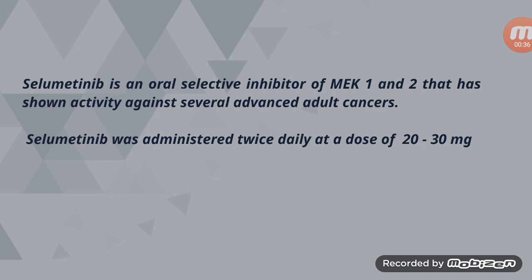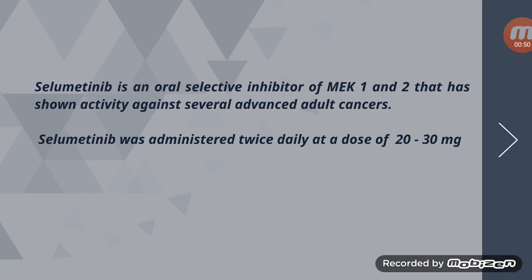Selumetinib is an oral selective inhibitor of MEK1 and 2 that has shown activity against several advanced adult cancers. Selumetinib was administered twice daily at a dose of 20 to 30 milligrams.